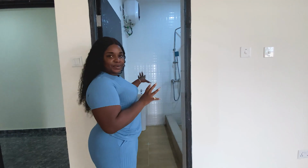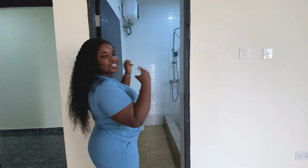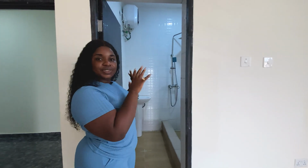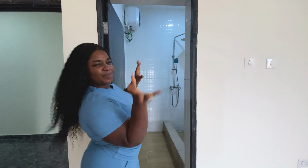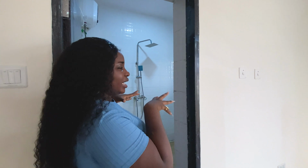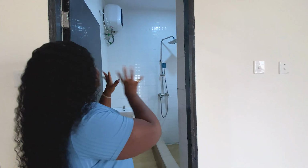So this is a bathroom. This is what it looks like. I'm not going to show you guys the whole shebang, but this is how it's looking. They're still doing some major cleanup, but just get a picture. Just come and see how it looks a little bit before they're done cleaning. All right, so this is what it looks like, and then we're going to get into showing you my own room.